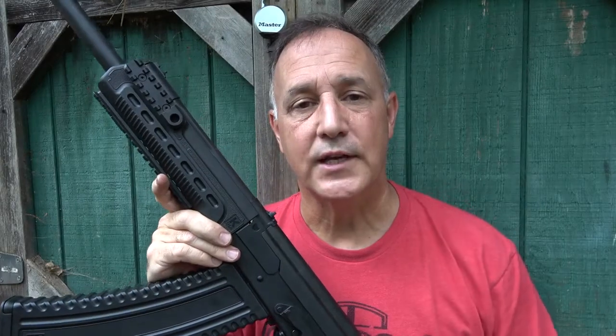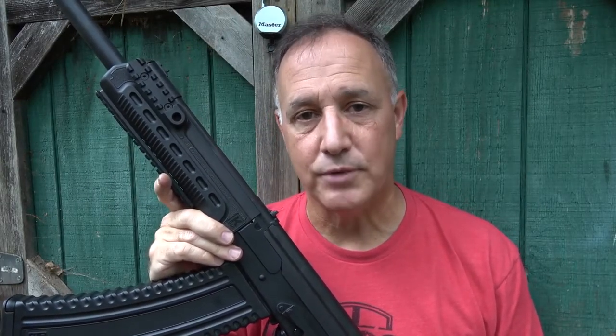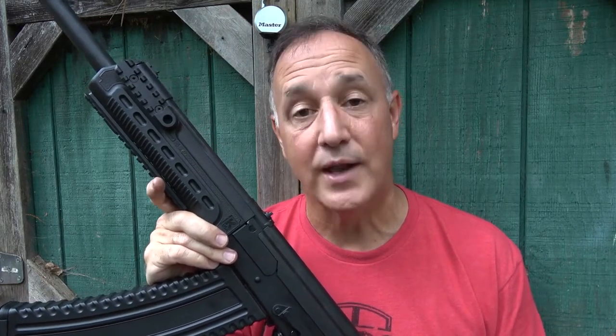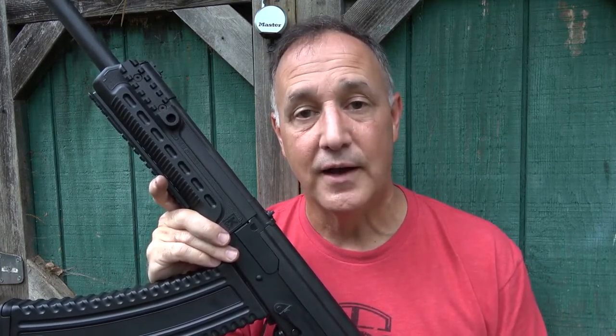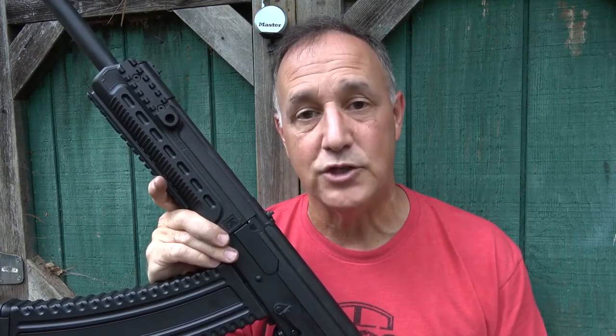In 2014, when Russia invaded the Ukraine, the U.S. put an embargo on all Russian-made firearms. Kalashnikov USA was formed in 2015. While it's a subsidiary of the Russian weapons company, it is not connected with Kalashnikov in Russia. And that way they can build these firearms in the U.S., in fact, in Pompano Beach, Florida.